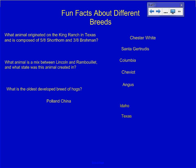All right. What animal originated on the King Ranch in Texas and is 5/8 Shorthorn and 3/8 Brahman? Miss Ball would like to do this. And she has got it. Santa Gertrudis. Alright, now this is a two-part answer. What animal is a mix between a Lincoln and a Rambouillet, and it was also created in what state?